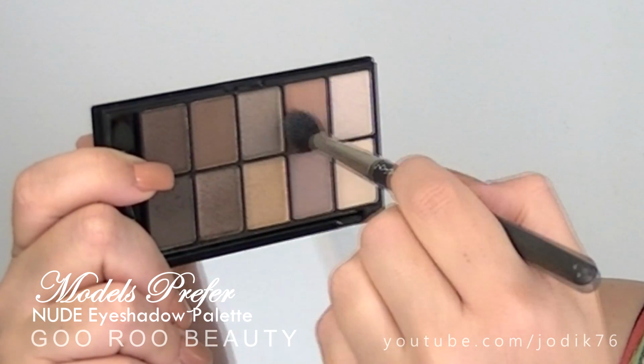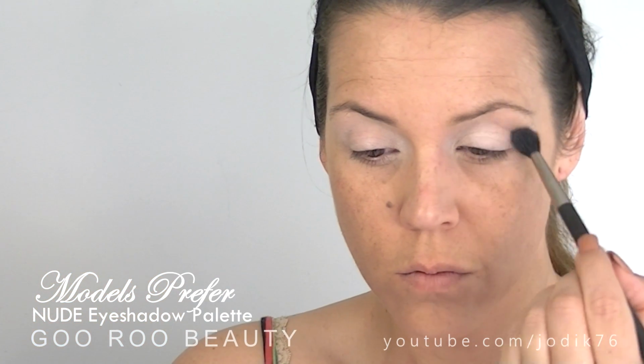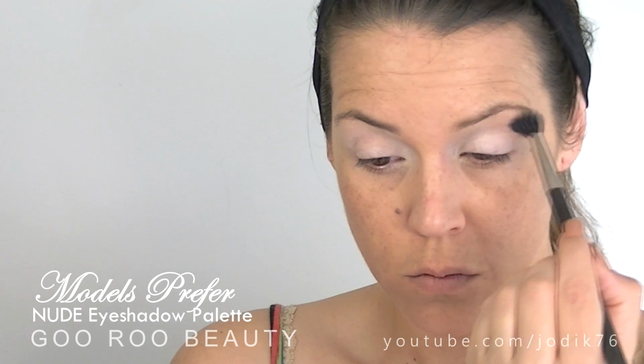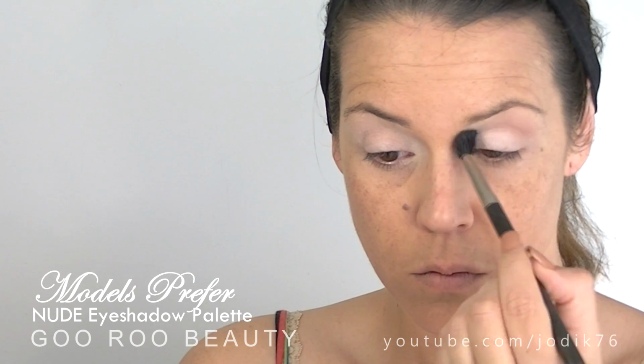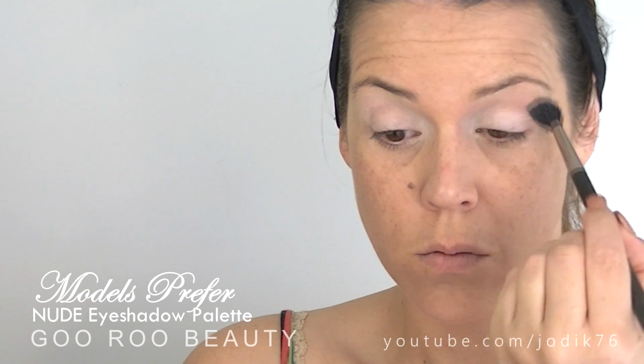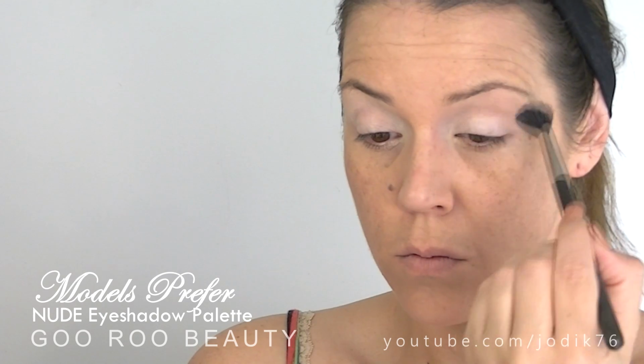Next I'm going in with a fluffy brush into that lightest brown matte shade, and I'm just starting to contour out the crease in circular and windshield wiper motions. I'm going fairly close to the center there of the lid.